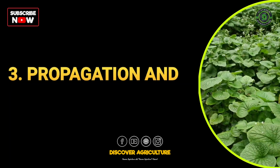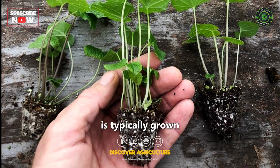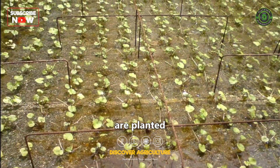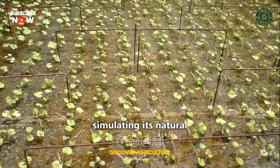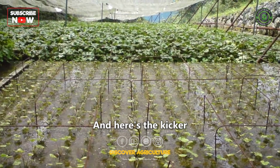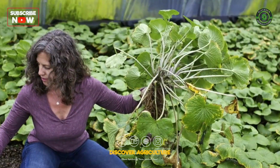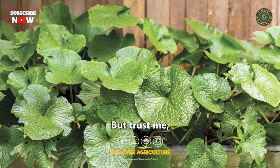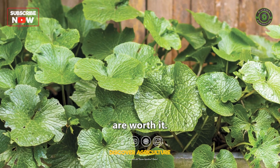Number 3. Propagation and patience. Wasabi is typically grown from rhizome cuttings. These cuttings are planted in a mix of gravel and soil, simulating its natural streambed habitat. And here is the kicker: Wasabi takes patience. It can take up to 2 years to reach maturity. But trust me, the rewards are worth it.